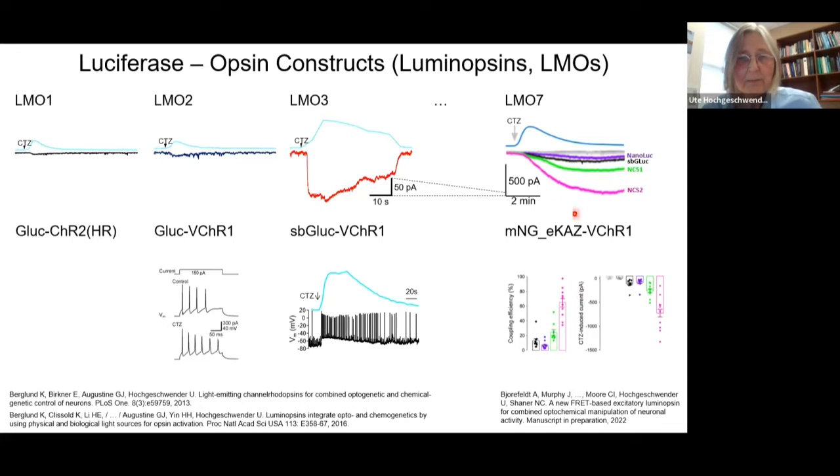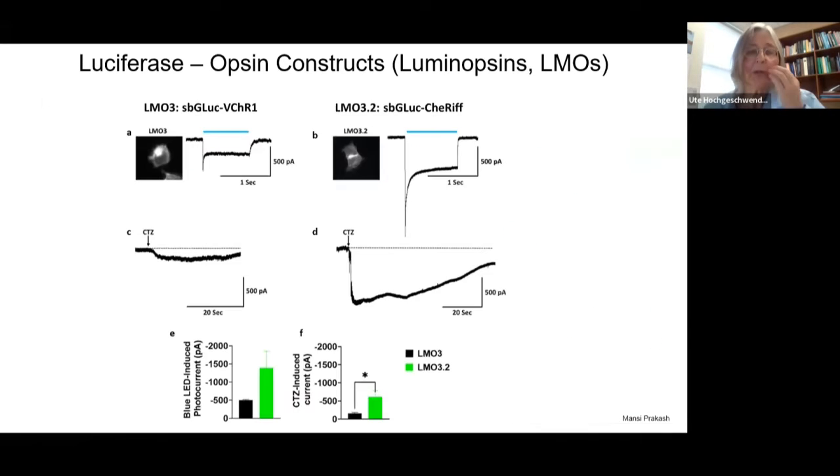In these three examples, it's always the same opsin, but luciferases with increased light emission. Here I'm showing you an example of the same luciferase, slow burn Gaussian variant, but with two different opsins, VChR1 and here Chrimson. And the LED photocurrent is a huge inward current, and that also in this case is reflected with the bioluminescence.